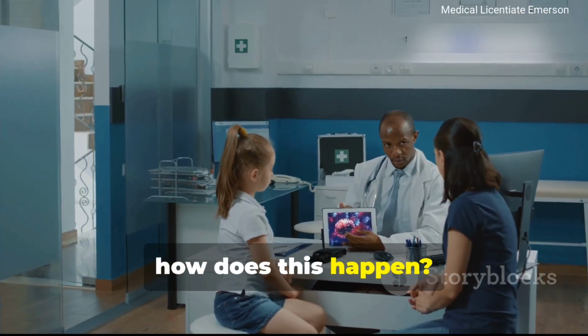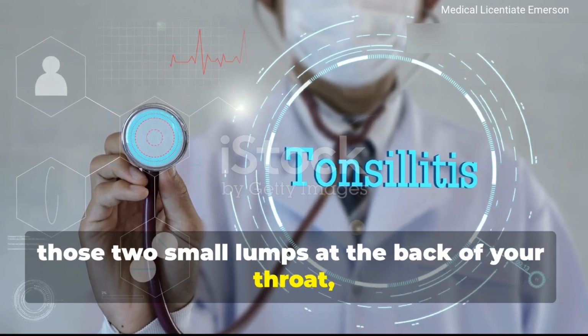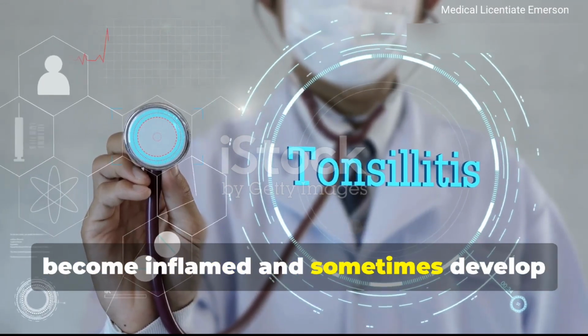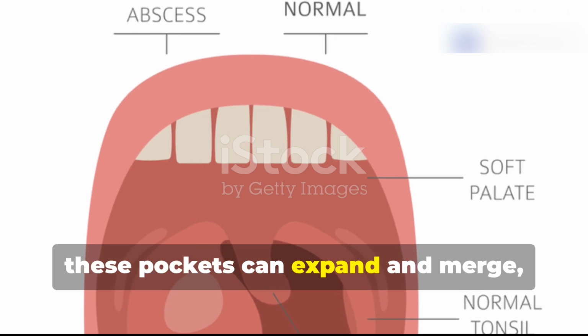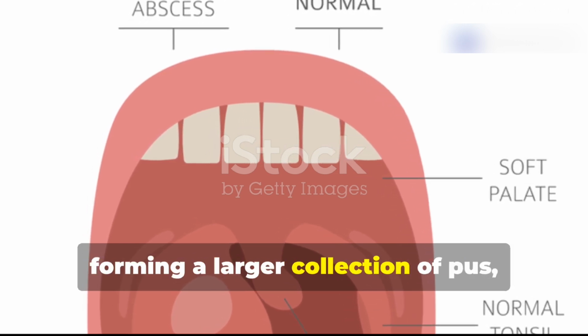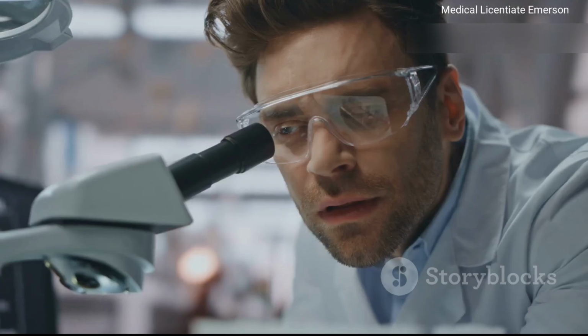So, how does this happen? Well, when you have tonsillitis, your tonsils, those two small lumps at the back of your throat, become inflamed and sometimes develop small pockets of pus. In some cases, these pockets can expand and merge, forming a larger collection of pus, the dreaded peritonsilar abscess, QUINSY.